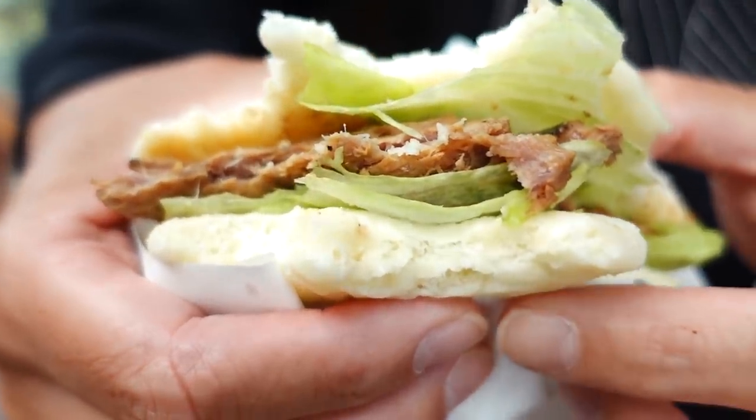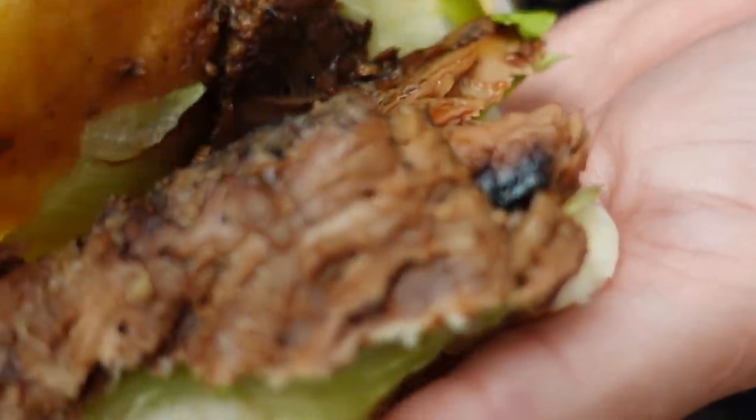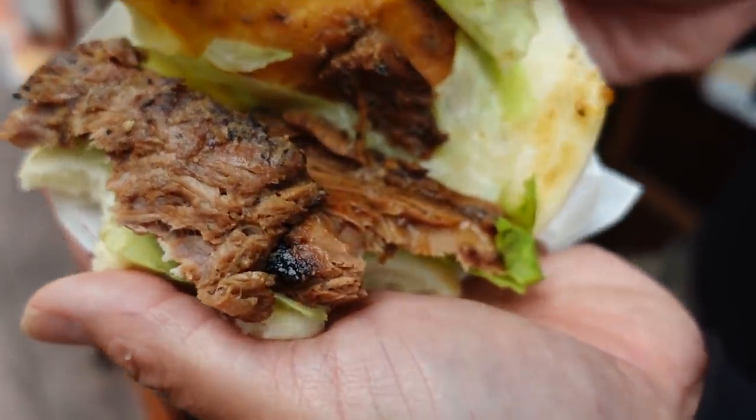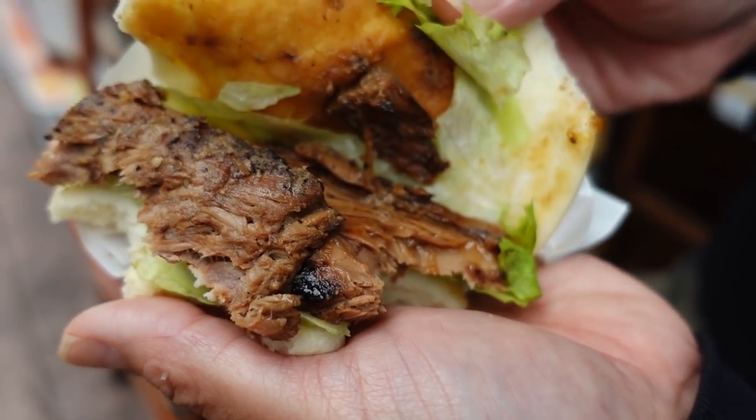Oh wow. The lettuce is so fresh and crispy. The man actually makes it fresh for you. He makes each one fresh. So you get the char grilled flavor, which is really amazing. They have a sauce which is basically soy sauce based, but it doesn't mask the flavor of the fish. You can still taste the tuna. This is the first time we're actually buying food from the street, so this is gonna be a lot of fun for us.